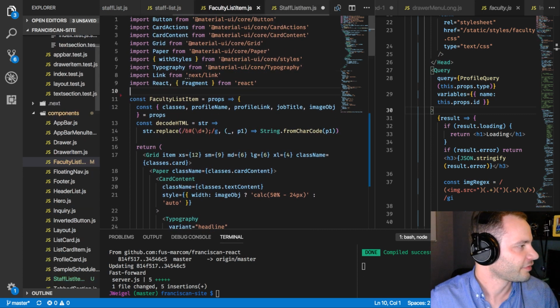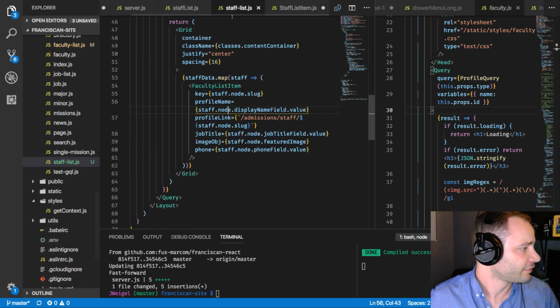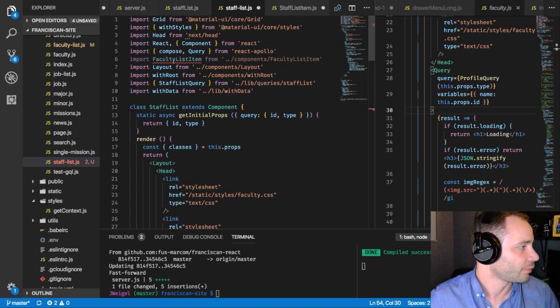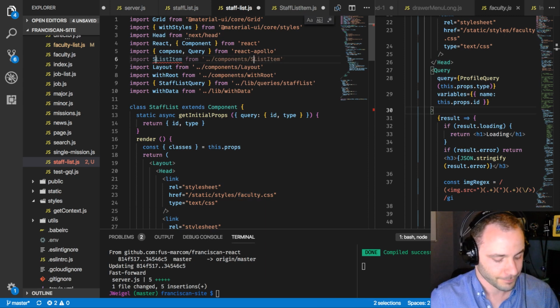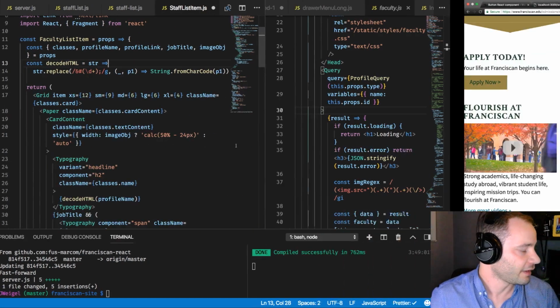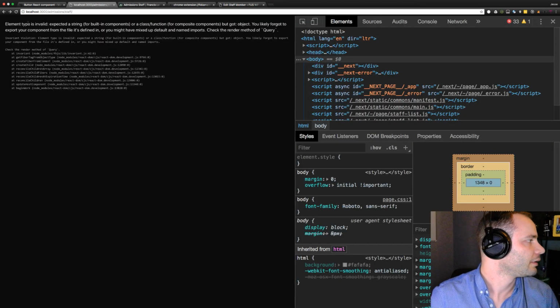So we have our staff list item component, and now let's get rid of this. Let's go to our staff list and change this up to staff list item, and we'll change this back to staff list item. Okay. Now it should render this instead, which right now will be the same thing. It should still render. Element type is invalid.